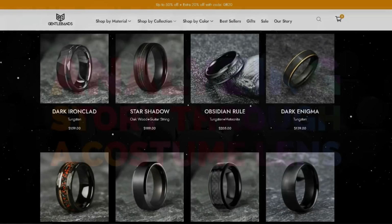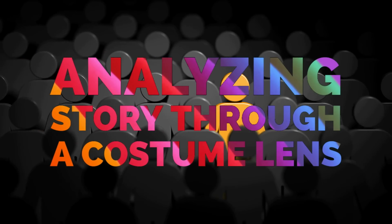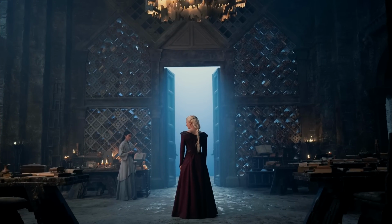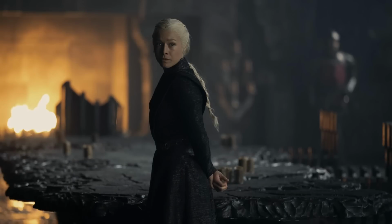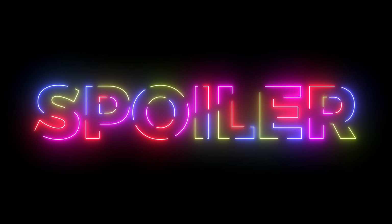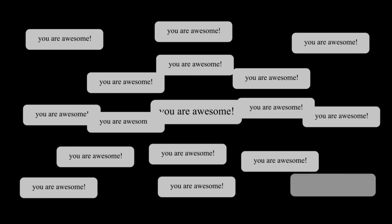For this video and the season at large, I'm seeking costumes that not only stand out visually, but also contribute to the storytelling and narrative. This episode, especially the scenes at Dragonstone, is quite dark, so I've had to lighten some pictures to highlight the details. And warning, there will be spoilers for all of Season 1 and episodes 1 through 5 of Season 2. And I won't touch on any Fire and Blood spoilers, so please refrain from leaving those in the comments below.